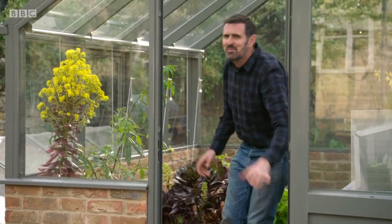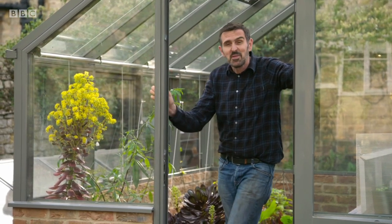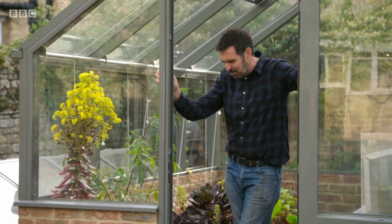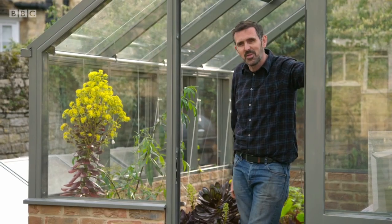I don't know about you, but I found that really inspiring. It proves that you don't even need a garden to create something wonderful, and he really has there. And maybe he's made me rethink houseplants, because being honest, I don't really grow them. I've got enough going on out in the garden.